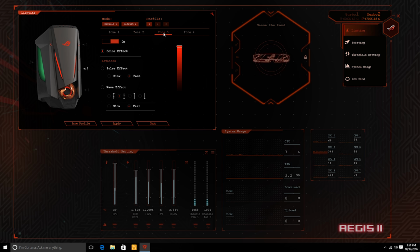And if we move on to zone 3, that's the front here. That's these 2 front lines here. And those are just red LEDs, but you can change what they do. Right now it's in a color effect where it's just on a specific brightness of the color. But if I put in the wave effect, then it's going down, going up. That's 2 waves, 1 wave. And then you can save that, hit apply, and now we've got 1 wave on the front.